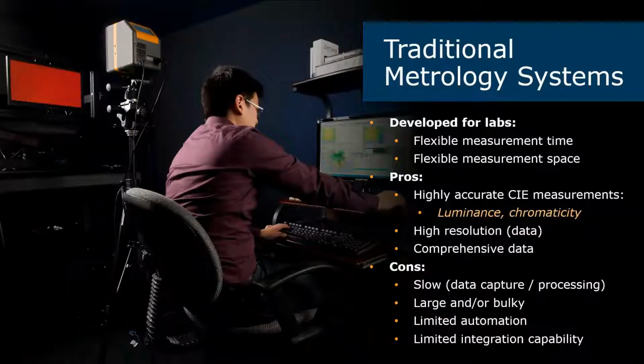All display measurements were generally first addressed with a lab-based system. The traditional display metrology system is a scientific instrument that was generally designed for spaces where measurement time and space were fairly flexible, to be honest. Data was important. Without accurate data, we couldn't really understand the display qualities or how to adjust display properties for improvement for R&D applications. With data in focus, the pros of a lab system are obvious. They're highly accurate in terms of CIE measurement and luminance chromaticity, being able to do whatever we basically need to do to capture the most amount of data possible.